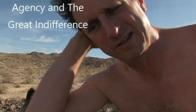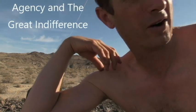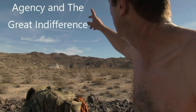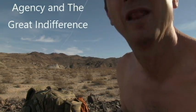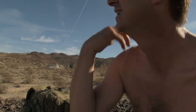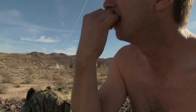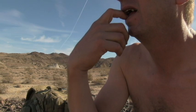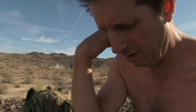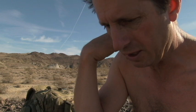And that covers the next principle, which is called agency and the great indifference. Agency is all of us living things and our artifacts, the things we do. That's why seeing the airplane flying over the sky there kind of spoils the indifference, because it reminds us that we're loved by humanity, at least. It's got to be the empty, the howling, which I'm close to right now. Agency and the great indifference. And then the principle before that was distraction, the principle of distraction.